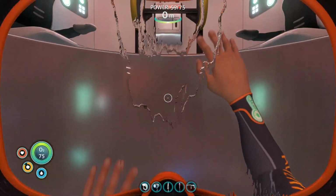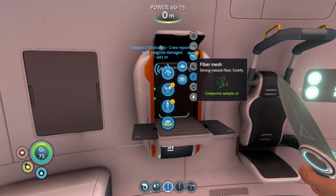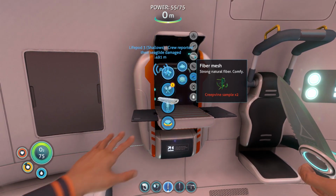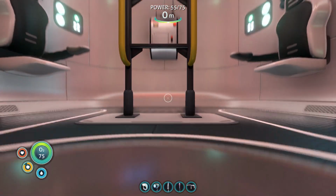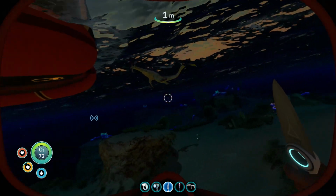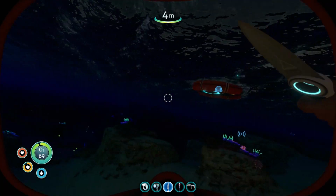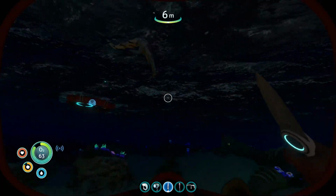Okay, let's see. Can I do anything with you? Yes! Fiber mesh! Do I need two creep vine samples to make that, or do I get two fiber mesh out of one creep vine sample? My Lifepod is rocking. Okay. Can we... Okay, it's... Oh! No! What? Are you for real? Go away! It's my life! Okay, fine. I think I deserved it. Kind of.